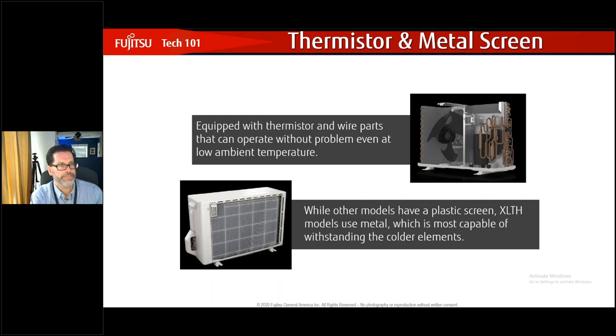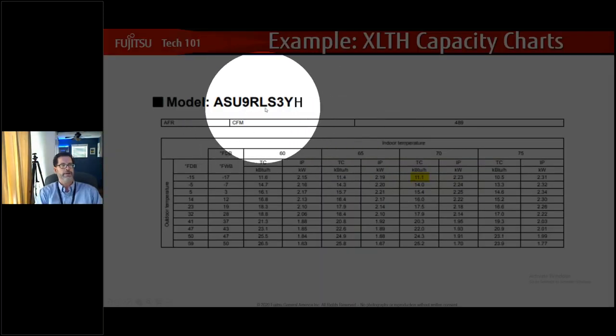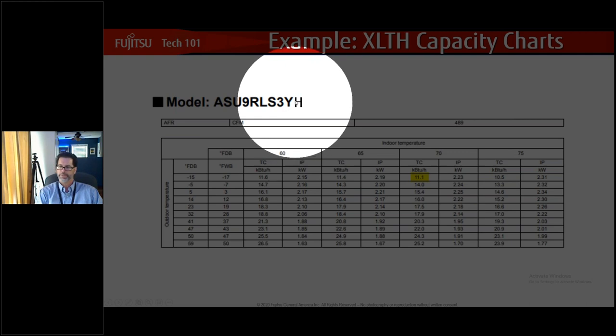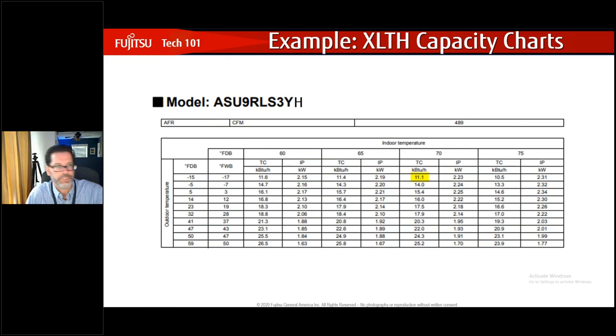All right. So everything about it is equipped with thermistors and wire parts and can operate without problem even in low ambient. The structure, the physical, no plastic, all metal, reinforced, larger cabinets, base pan heaters, wires, all the components are engineered to be in that low, low extreme cold. This is the first look at a design and technical manual, not what we see in the catalog, ASU9RLS3YH. This is what was once the LZs. The LZs is going to replace this RLS3YH.